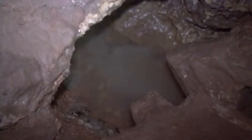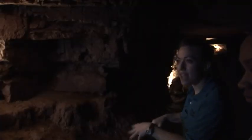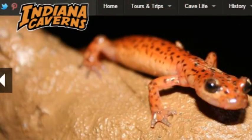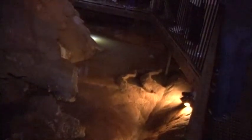So you can see we finally met up with the little stream. Okay, we're going to follow this upstream all the way to the boats. The water is a little cloudy today from all the rain we got the other day, but every once in a while you can find the modern day cave creatures swimming around. Usually the things we see are the cave crawdads and the little baby cave salamanders. So like I said, it is a little cloudy, but we'll keep an eye out, just in case.